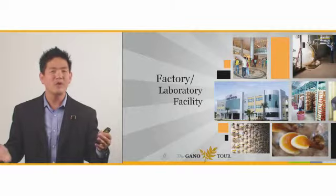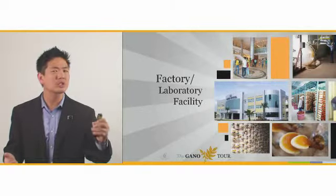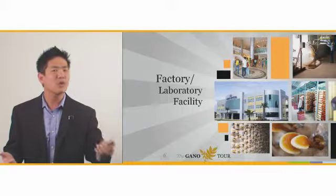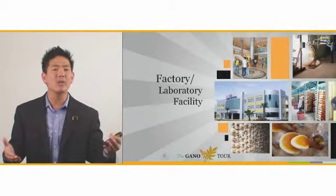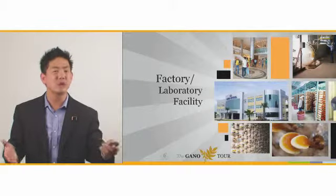WIFM. WIFM controls every single action you do consciously, and it simply stands for, what's in it for me? How's it going to help me? How's it going to help the people I care about? That's where we go into the science of Ganoderma lucidum.